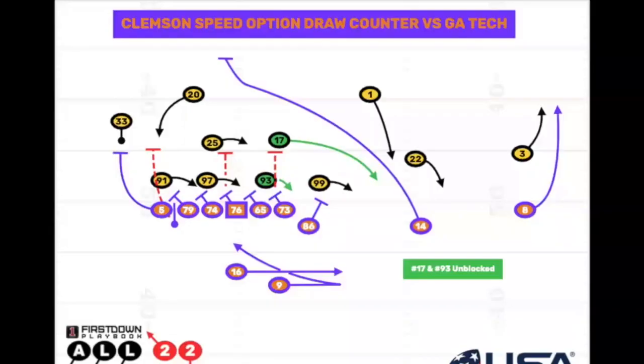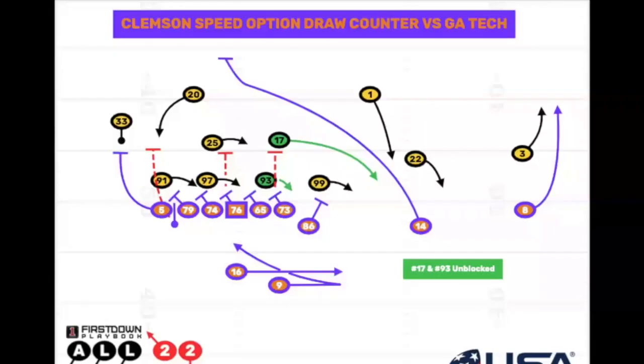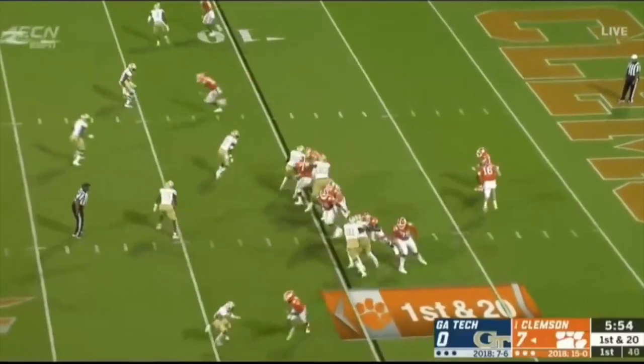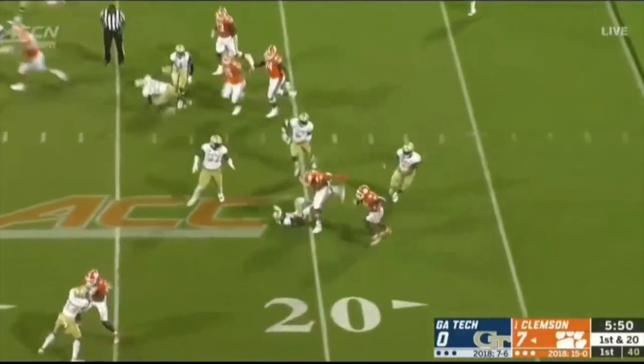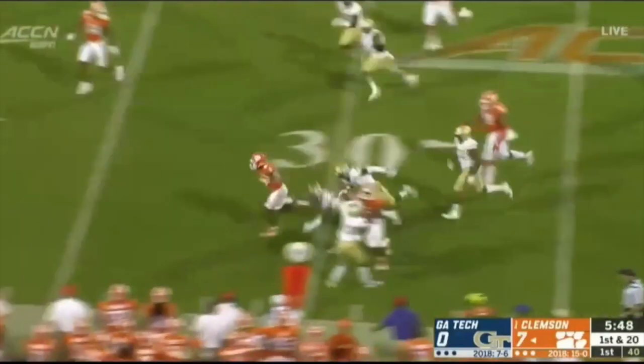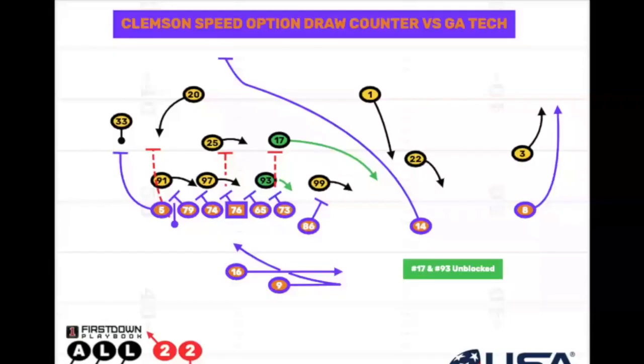But yeah, just like Charlie was saying, this is turn protection. It's almost blocked like a zone play. It's a concept that I know Clemson's been running for probably almost 10 years now, back when Chad Morris started there. Bless that safety's heart.